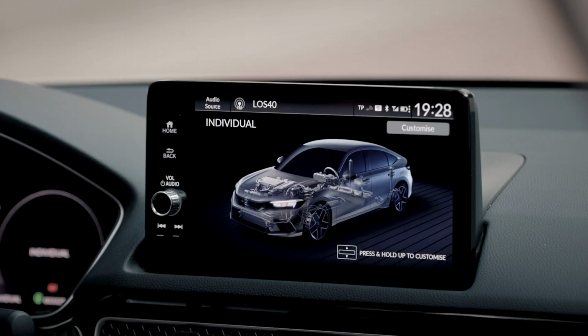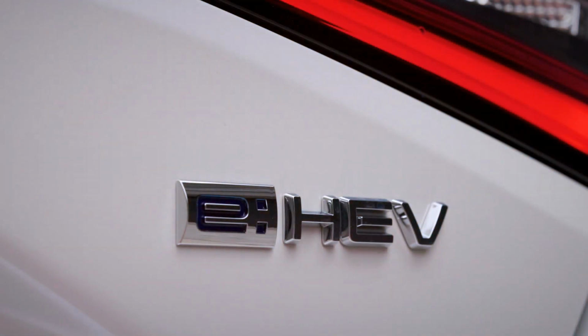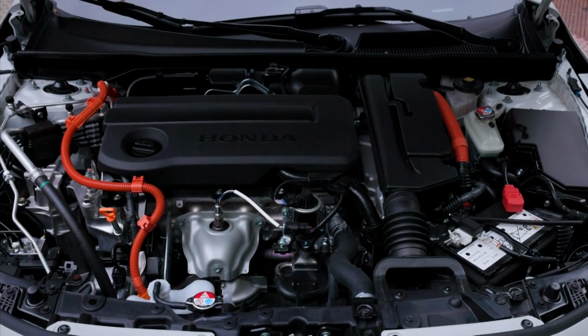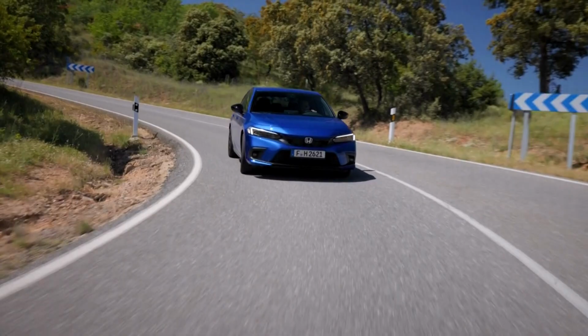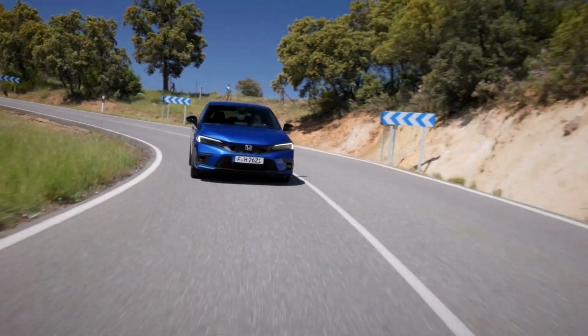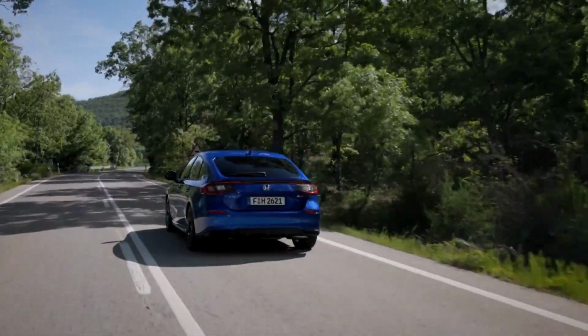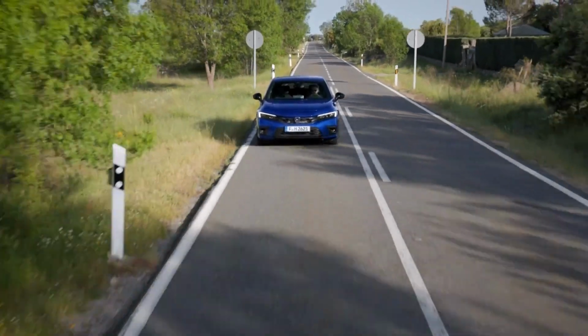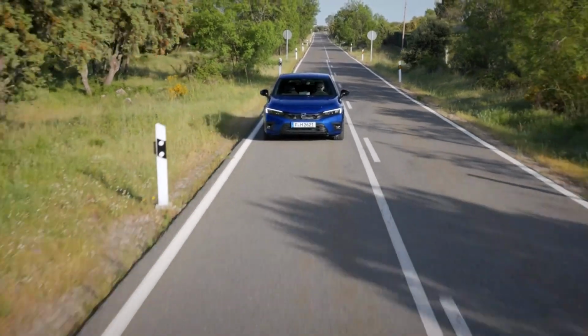Powering the Civic is a new hybrid setup. It's called eHEV, and it's a little different to most hybrids you may be familiar with. Instead of driving the wheels, the 2-litre petrol motor mostly drives a generator, which charges a small battery. This in turn powers an electric motor on the front axle, meaning the new Civic effectively drives like an EV.